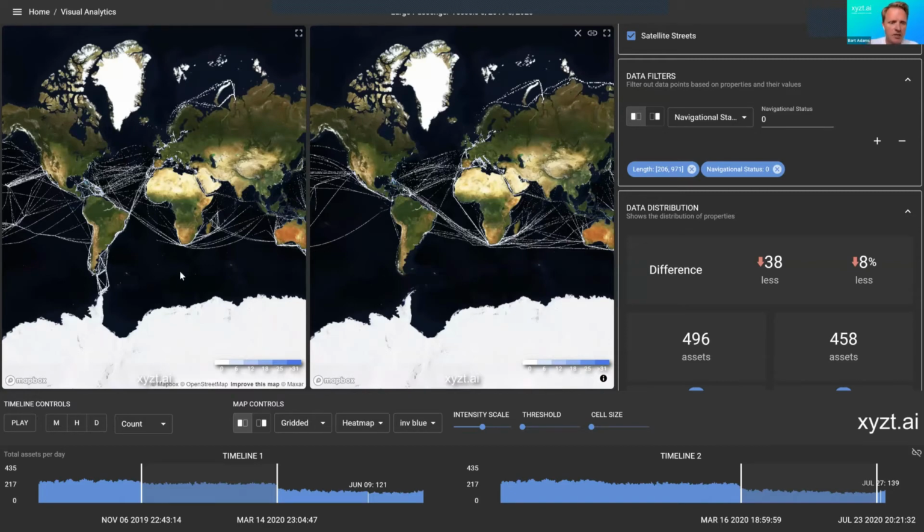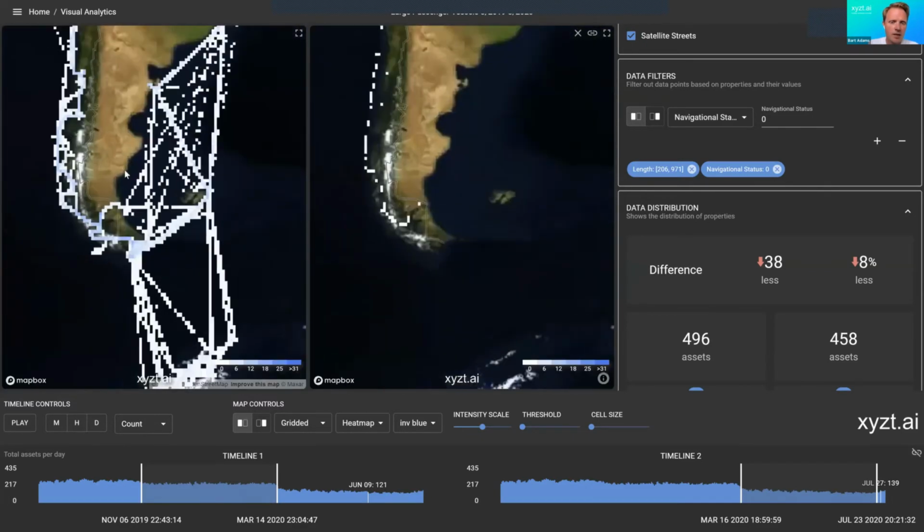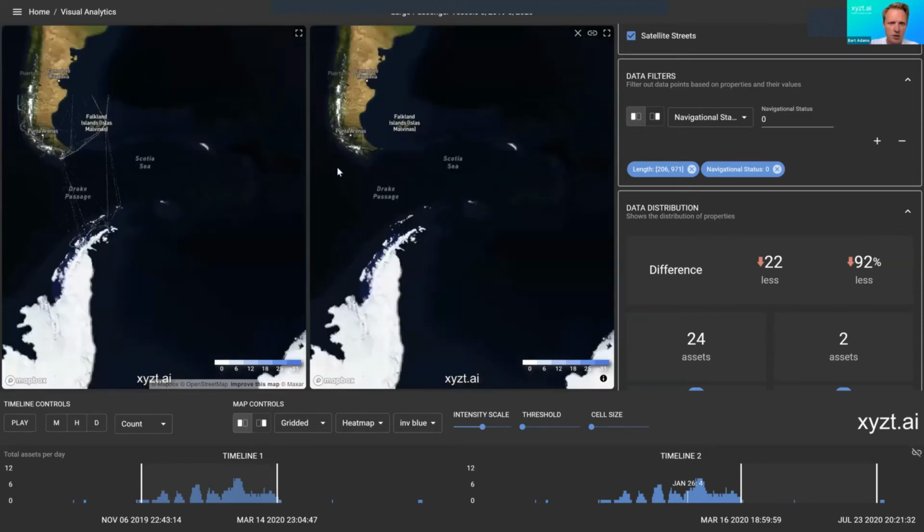And just from looking at the picture, you can also see there's a lot of difference, for example here in the Antarctic region. That's of course not only due to COVID, it's also, as we saw in the previous data set, a seasonal effect. Typically, I think travel in that area lasts until around early April, so it stopped a little bit earlier here. But you see the difference here, it's a huge difference.